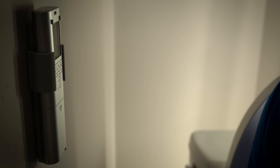So this is a full-featured remote. It does require two batteries, but you cannot control the toilet without this. So if you want to hide it when you have guests over, they can still use the toilet. The toilet seat will go up, but they won't be able to use any of the bidet functions. Now we've talked enough about features.